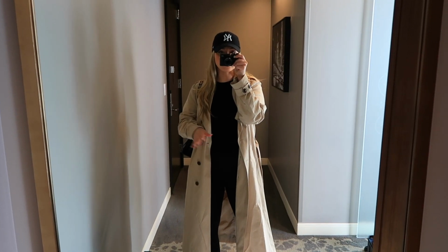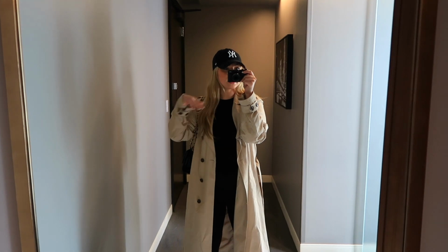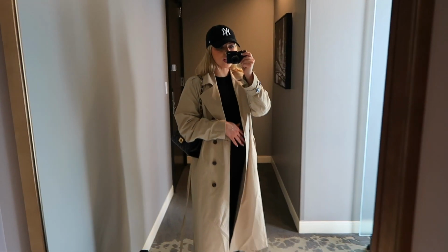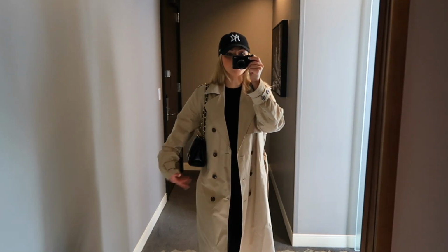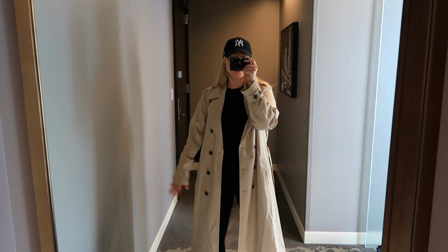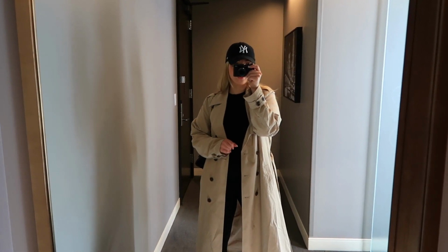Okay, this is today's fit. I decided to just leave my hair natural. I put some hair oil in it, and then I'm wearing this trench coat that's actually from Amazon, my New York Yankees hat, some chunky black boots, and then I'm just wearing the little purse that I always wear. So that's a little OOTD. My stomach's literally growling, so let's go get some food and go walk around.